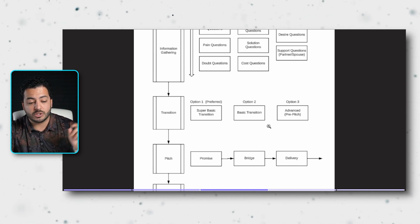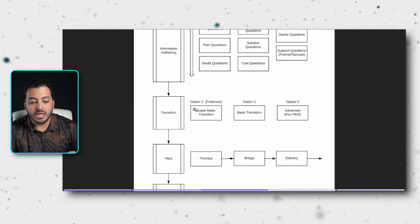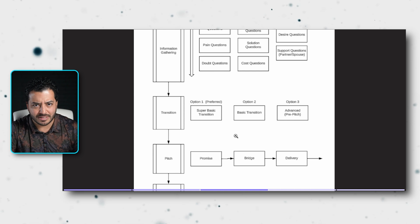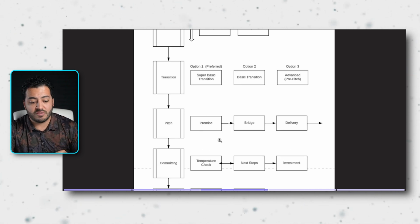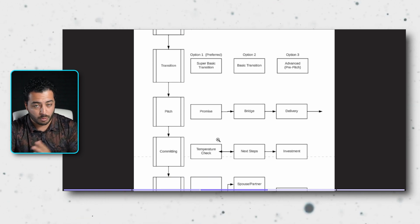Then we have the transition. This is where you transition, it's in the name, right? From discovery into the actual pitch. We're going to go over the super basic transition in this one. It's literally 2 sentences, so it's not that hard to bring together. And then the pitch, we're going to cover that. The promise, the bridge, and delivery are the 3 parts of the pitch. Very important that we have all of them.